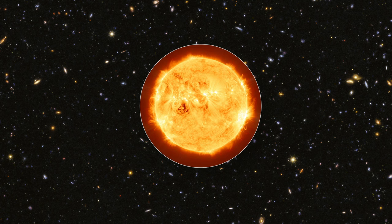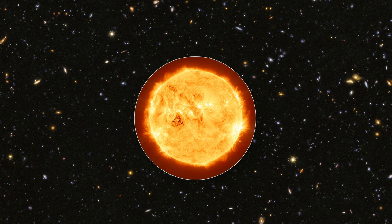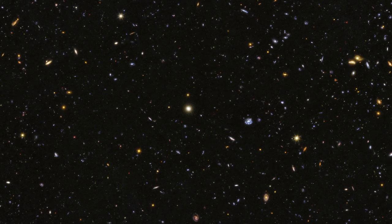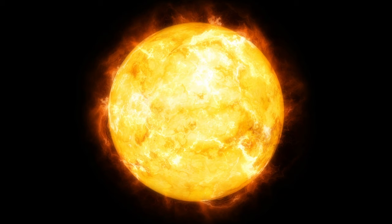It's our own star in the center of our solar system. A star? Is the sun a star? Yes, our sun is in fact a star, just like the stars you see in the sky. Only they are so far away, we just see them as shiny dots. Our sun looks much bigger because we're much closer to it. And it's nice and warm.